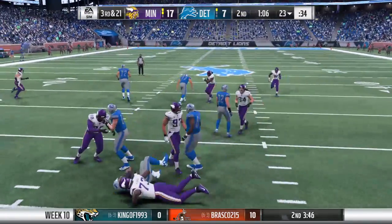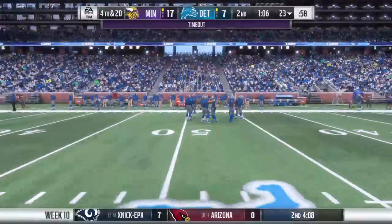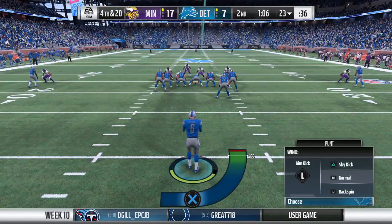And he'll give it here to his running back. And he'll be taken down here at about the 23-yard line. And another timeout called by the Vikings now. So that means they're down to 1 remaining here as we head toward halftime.